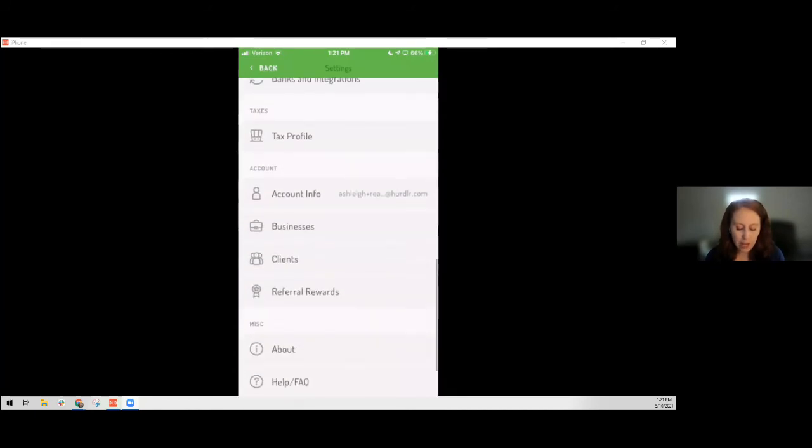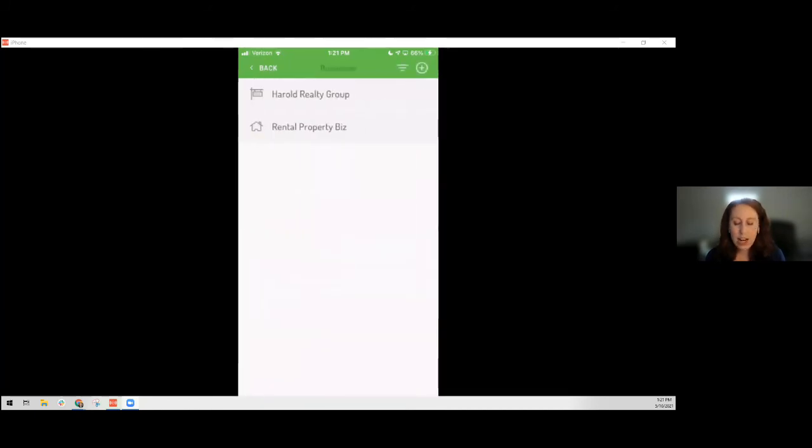Now, as far as the kind of customization I was talking about for businesses, if I scroll down towards the bottom, there's this businesses section, and this is where you can enter in your additional businesses. In this particular case, I'm tracking both my real estate business and my rental property business. If I want to add other businesses, I can tap the plus sign in the top right-hand corner and enter them in. And each business I have listed here will show up as an option to tag my transactions or mileage to when I tag them as business.